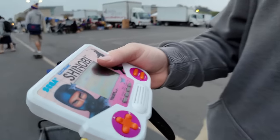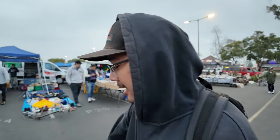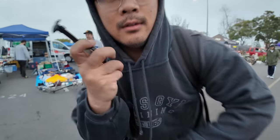And then you got a Shinobi Tiger, and these cool little Ninja Turtle pins, and he's shaking. Dude, the deal was so good, he's shaking. Can I see it? You don't understand when you find something you want. Get this on video. Yeah!